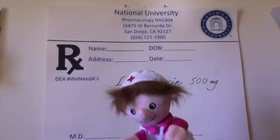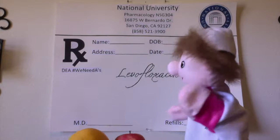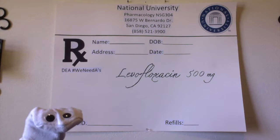Now let's talk about how to take Levaquin. Take on an empty stomach or 1 hour before or 2 hours after you eat. Antacids, iron, or zinc supplements should be taken 2 hours before or after. Make sure you take with plenty of fluids, and finish the prescription even after signs and symptoms go away. Store this medication at room temperature and away from light. Wear sunscreen as your skin is more sensitive while on this medication.